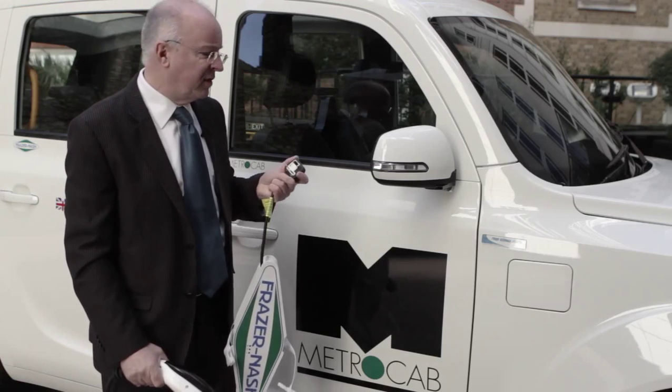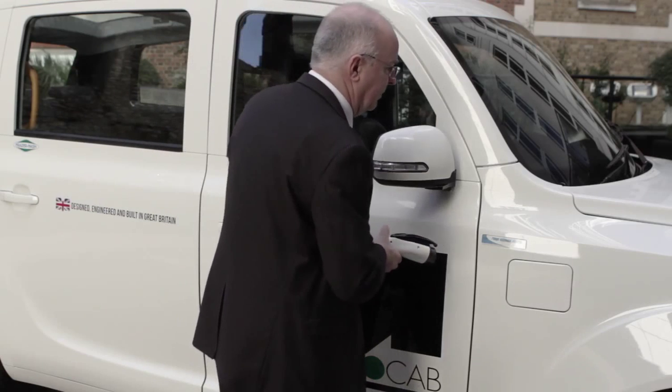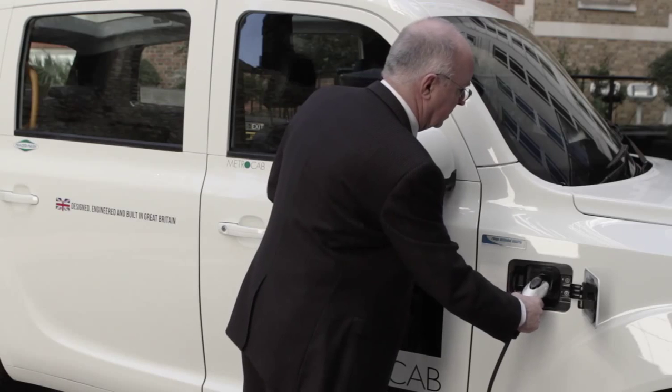Charging at home or at work is as simple as plugging a 3-pin plug into your socket at home, opening the flap, and plugging it in.